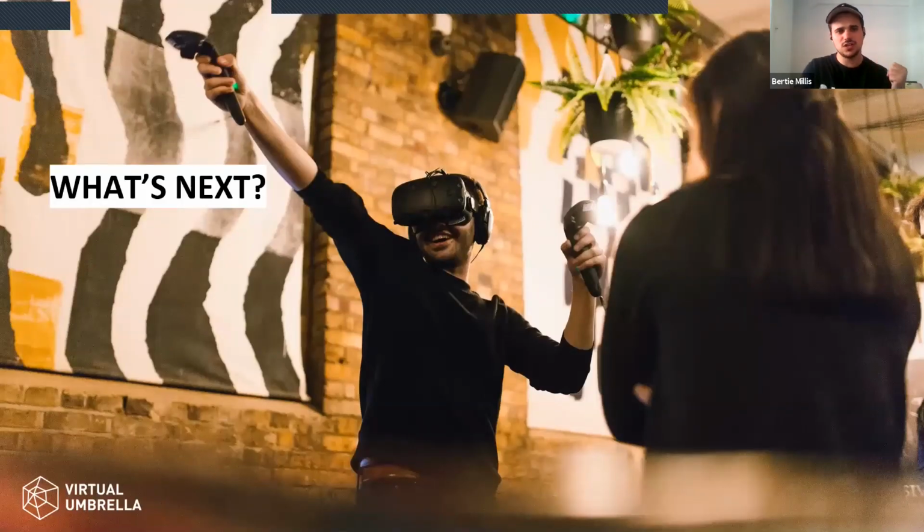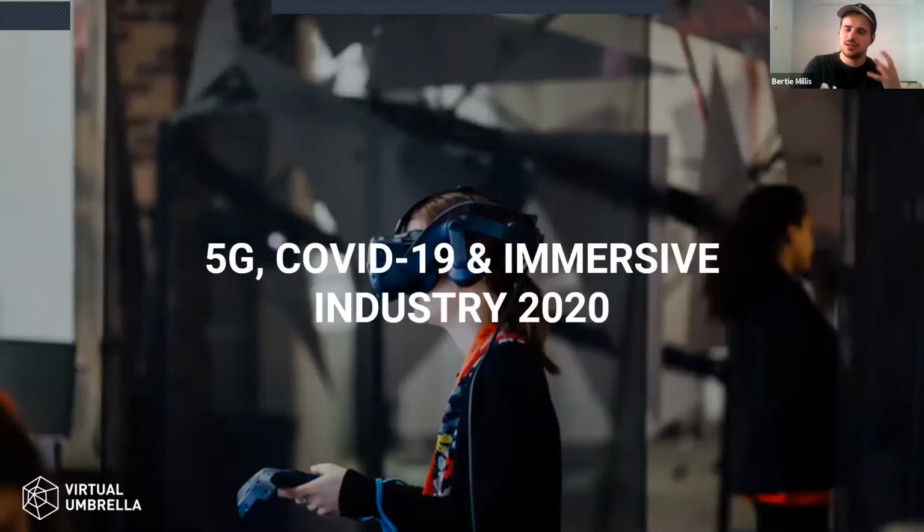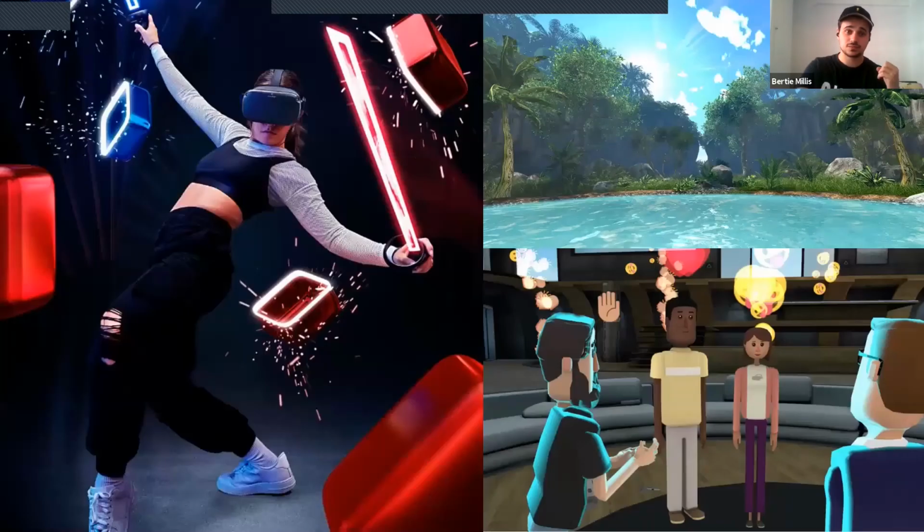So we're just going to touch on what we think is next. This mainly revolves around 5G, COVID-19, and the immersive industry for 2020. Obviously COVID-19 has us all locked down in our homes, and we've already seen a real large boost in virtual reality applications that allow you to be energetic. Things like Beat Saber or Supernatural, where they're almost exercise and workouts, but with your VR headset on.